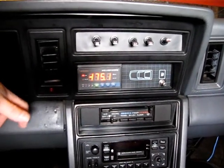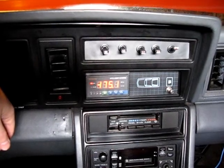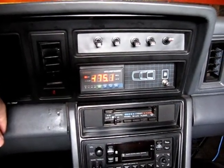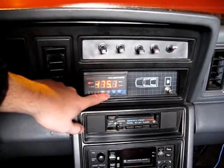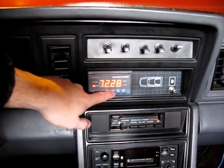Granted, it was pulling it out at roughly 20 amps, so the accuracy probably isn't all that great, because it's a 1000 amp shunt, but anyway, whatever.